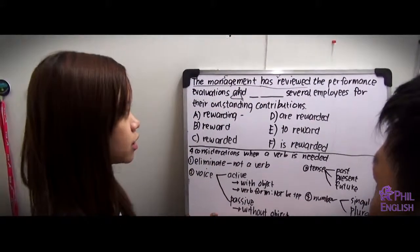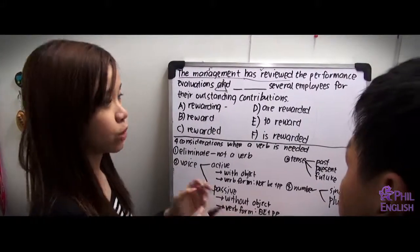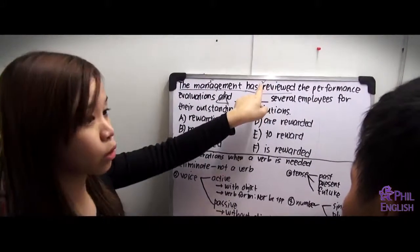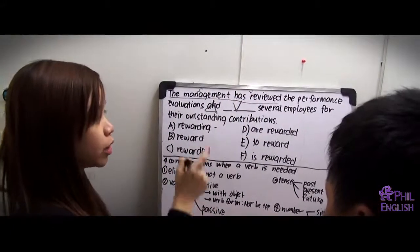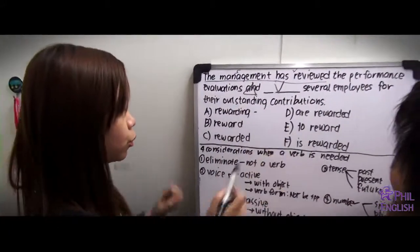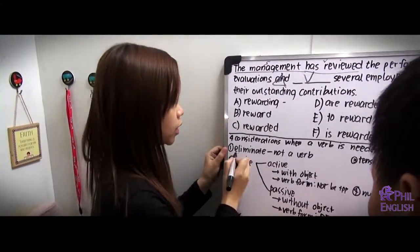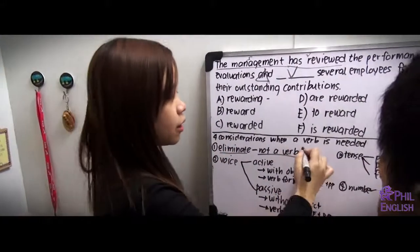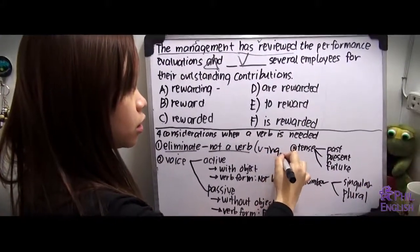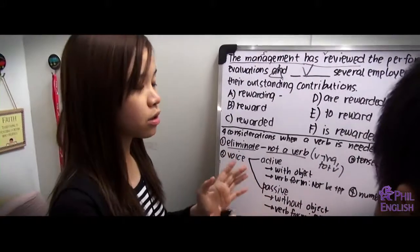So our rule now is that whenever you have one conjunction, how many verbs do you need? Two verbs. We need to have two verbs, but in this case, we just have one. So it means that what we are going to look for in the blank is a verb. And whenever we need a verb in the blank, we have four considerations. The first one is to eliminate what are not verbs. This includes verb ing, to plus verb, of course, a noun, an adjective, and an adverb, because they are not verbs.